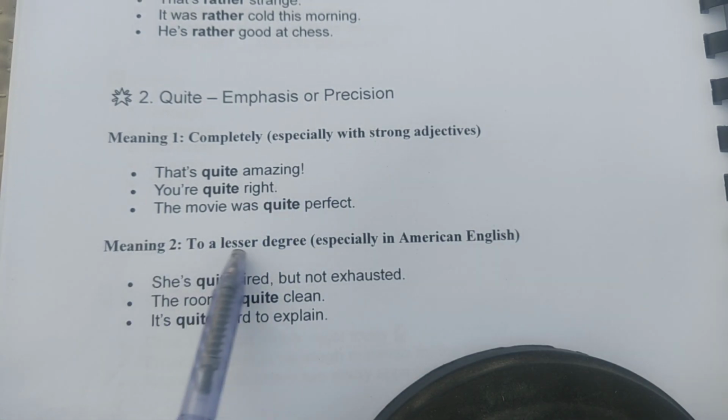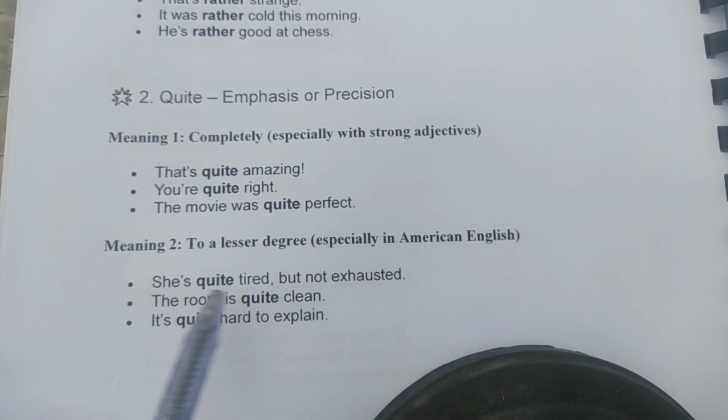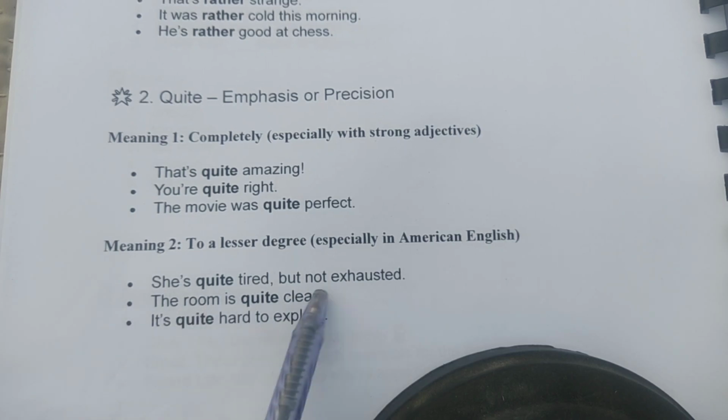Meaning 2: to a lesser degree, especially in American English. Example sentences: She is quite tired but not exhausted. The room is quite clean. It's quite hard to explain.